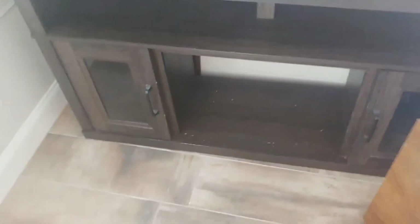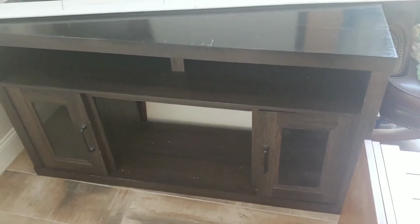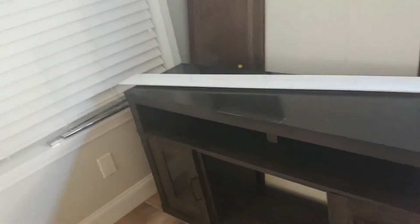This here was a garbage find. Yes, I went dumpster diving and I found this piece here, glass doors. See? And this is a brand new piece that was thrown out, and I just happened to be the lucky recipient. It has a few scratches on it, but you could tell it was new. And I'm going to put this as a back wall, to store extra stuff in there. So this is going to be part of the office.